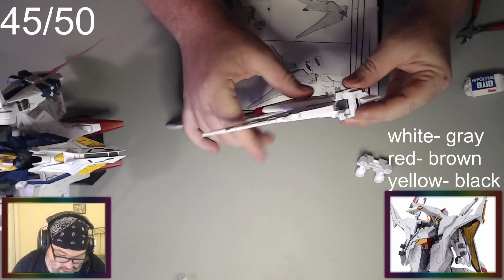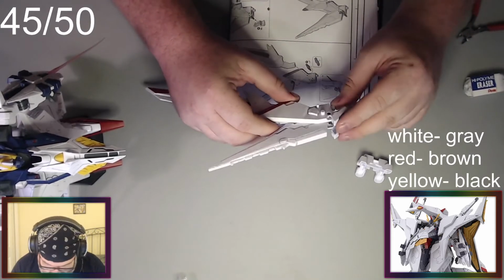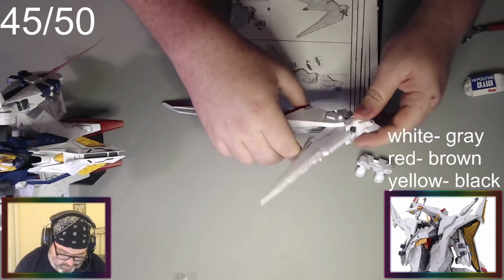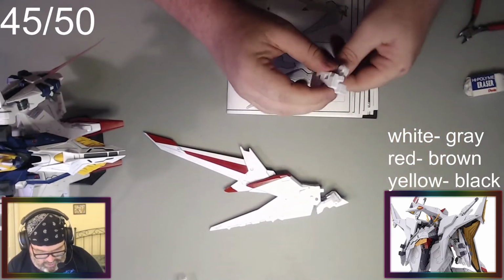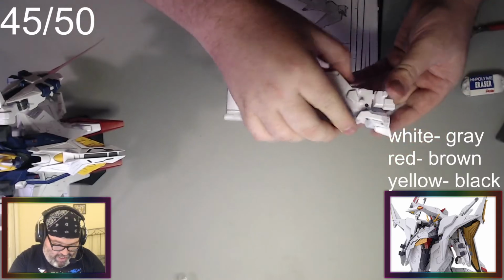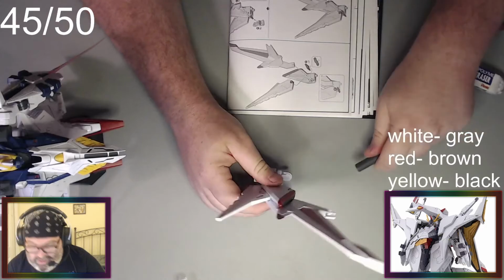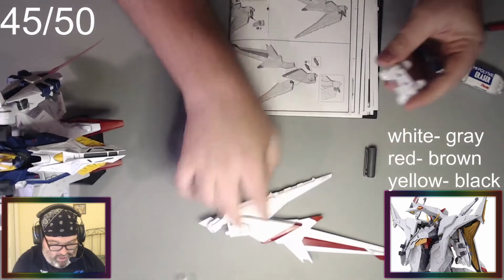But right now, I'm mostly just getting some of these parts together for this weird contraption. This big backpack thing. And trying to figure out what I need to panel line this. Because is it connected? It's like, oh, I guess I will. So I don't have to do any of that, but I want to do the underside parts here.